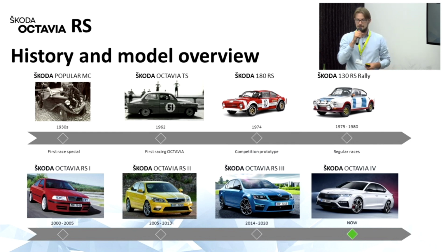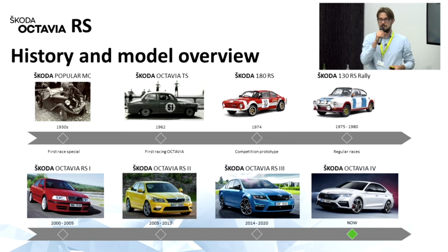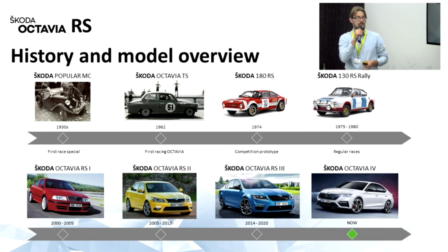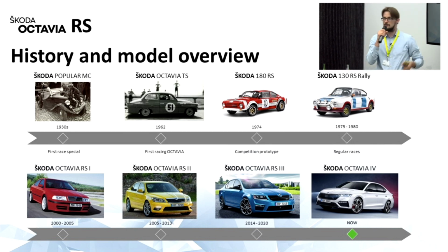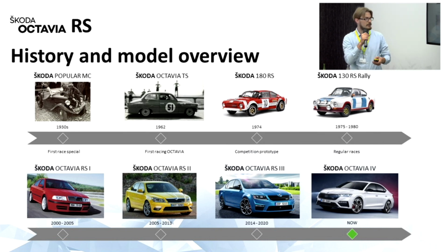From 1974, the RS badge was used to mark the racing specials of the Škoda brand. It was already mentioned in the main presentation, but for example, it was used on the Škoda 180 RS and Škoda 130 RS Rally. In modern history, it was the year 2000 when the first generation was produced. It started the success tradition which continues throughout the generations until now.